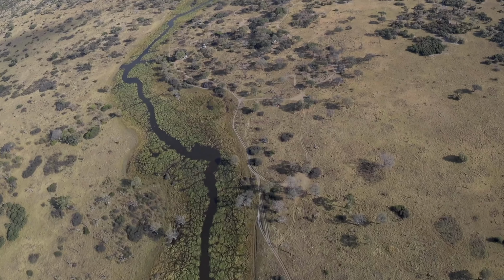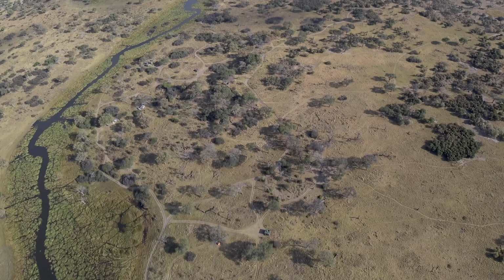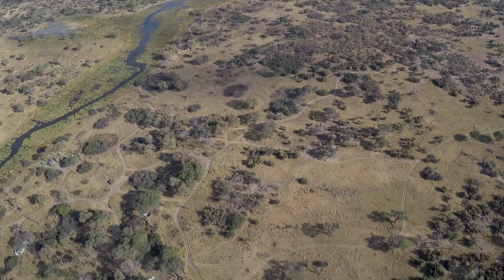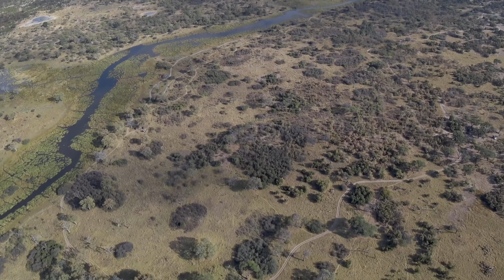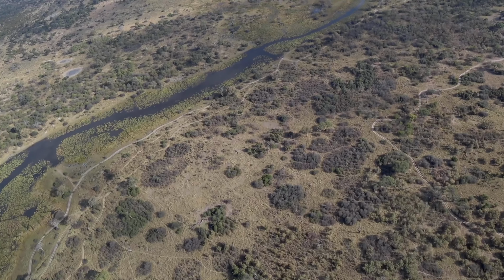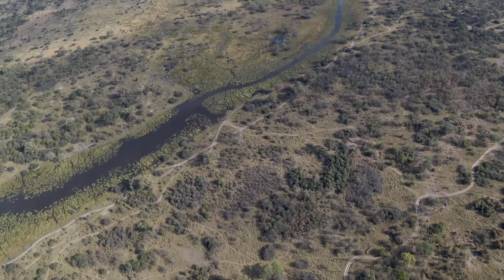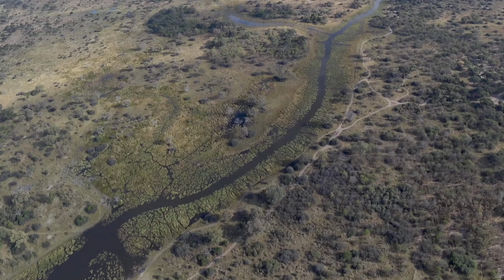Below me is the game viewing area, which I will explore in the next few days. Some campsites are already occupied. Off and on, one can spot a larger building with the ablution facilities. One can see the many roads running along the river. The river flows like a life-spending artery through the otherwise dry Kalahari Desert.